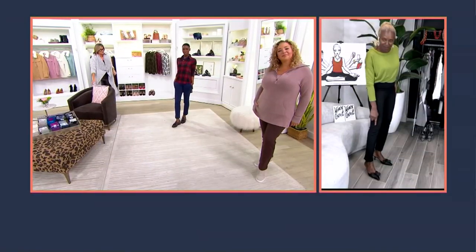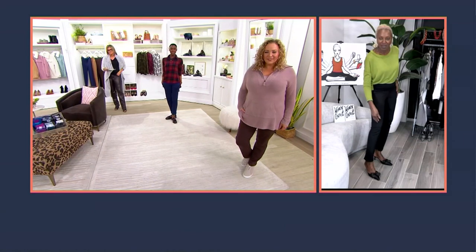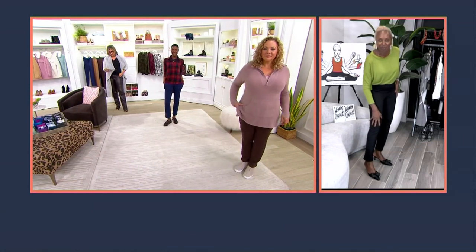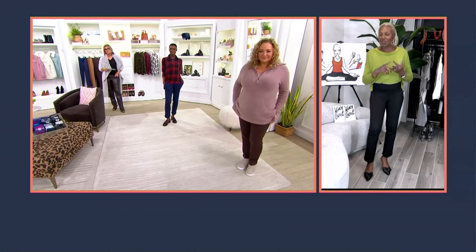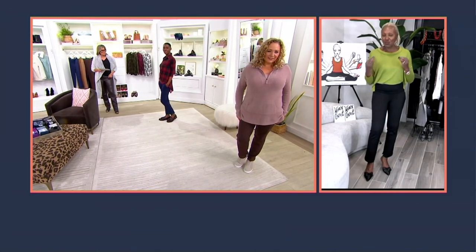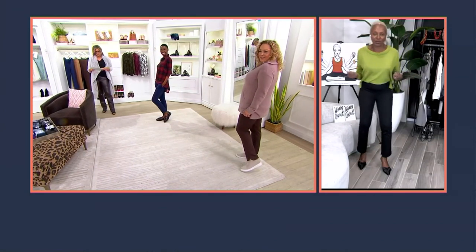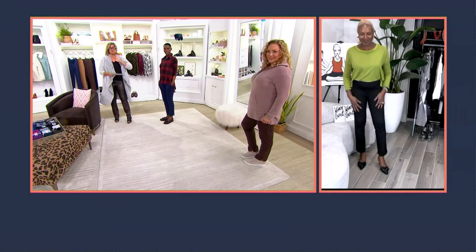But here you're getting tummy control, butt lifting factors, great little hem, and you can put high boots on, pull the boots up, or wear them with sneakers, heels, your boots, your little ankle boots or booties, what have you. Dress it up or dress it down. This you could wear for New Year's. This you could wear to a house of worship. And by the way, black for sure.